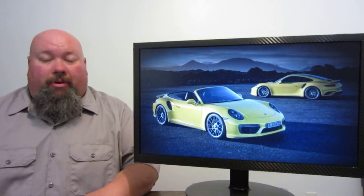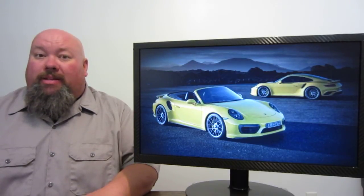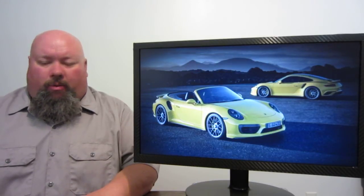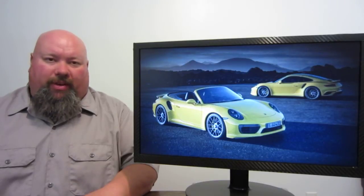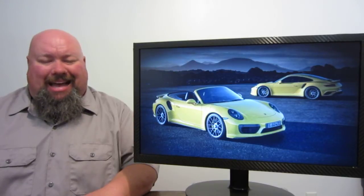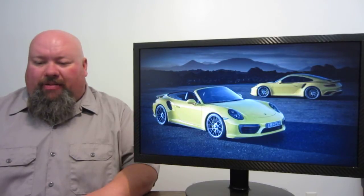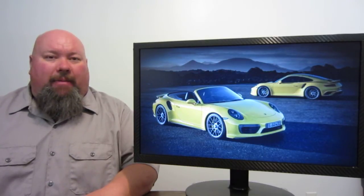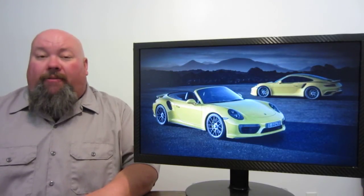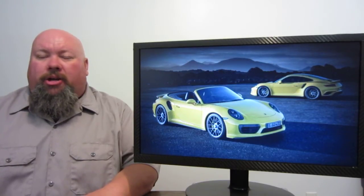Now right off the bat, the Turbo version comes with a reworked 3.8-liter twin turbocharged flat 6 mated with a 7-speed PDK gearbox. The vehicle makes 540 brake horsepower and 523 pounds-feet of torque. 0 to 60 comes in at 2.9 seconds with a top speed of 189 miles an hour. Now, if you get the coupe version, it'll cost you $159,200, or the Cabrio version will come in at $171,500 US.